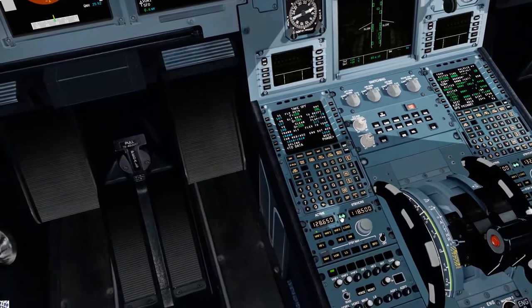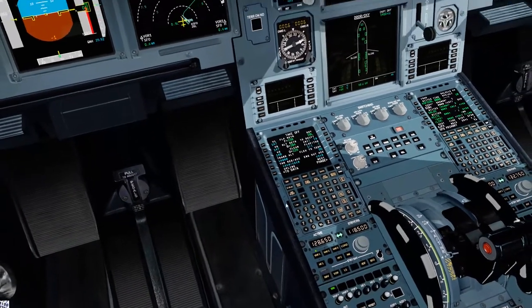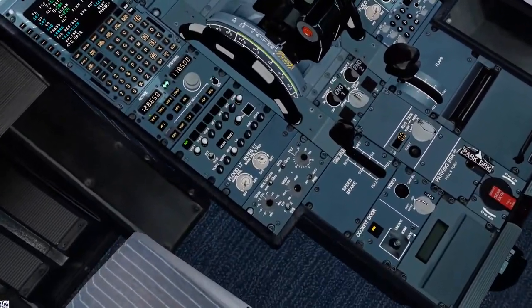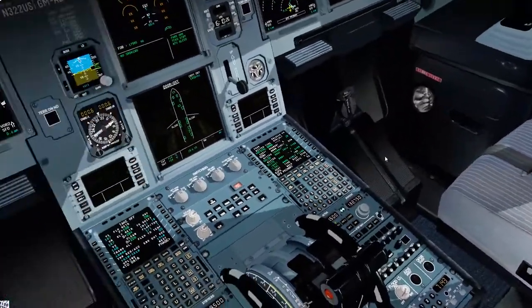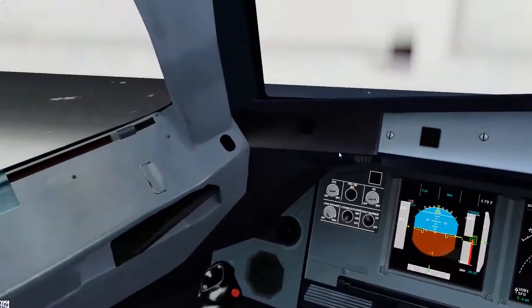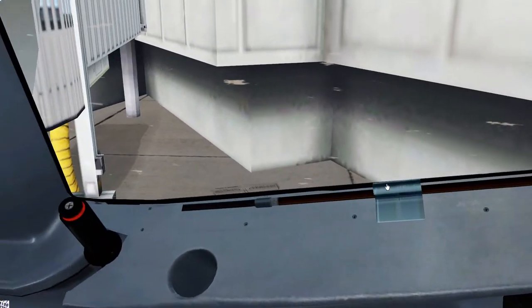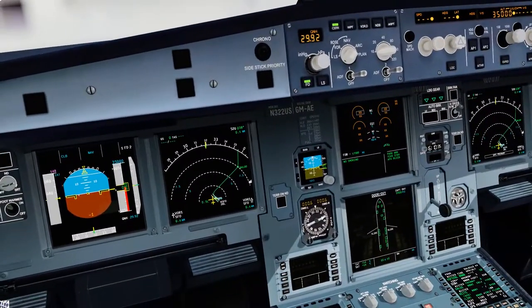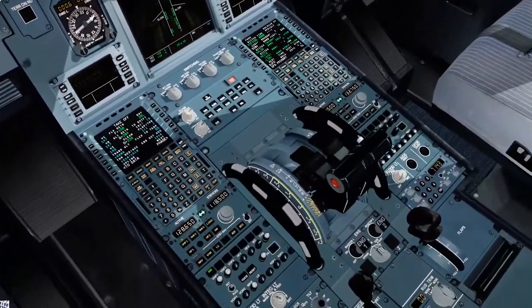Delta 3113, request startup and pushback. Delta 3113, startup and pushback approved. Approved. Roger, Delta 3113. Ground from Concord. Go ahead. We are clear to push start. We are on tail to our left, and the sequence will be engine 2 and engine 1.